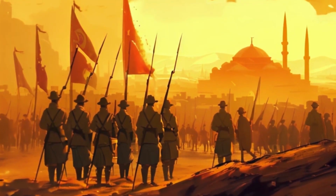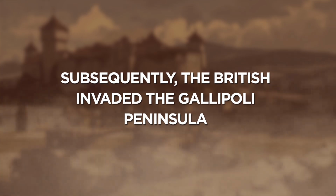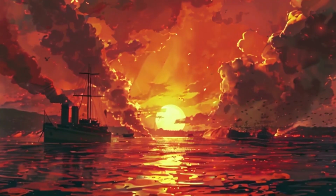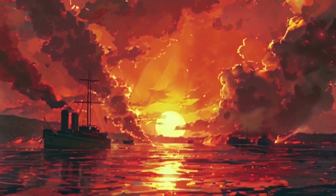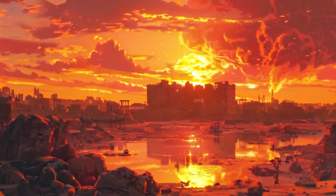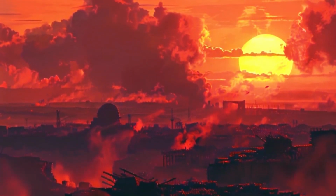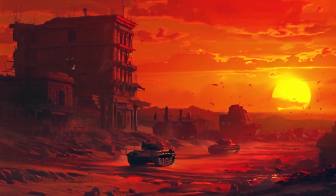Initially, Britain and France launched an unsuccessful assault on the Dardanelles. Subsequently, the British invaded the Gallipoli Peninsula. Additionally, Britain initiated a separate campaign against the Turks in Mesopotamia. While the British achieved some victories in Mesopotamia, the campaigns at Gallipoli and the Dardanelles ended in defeat for the British forces.